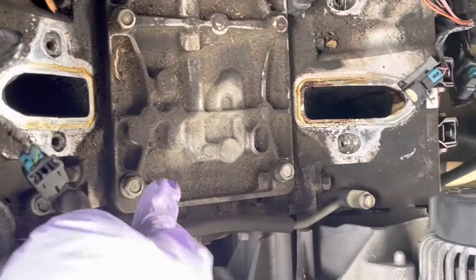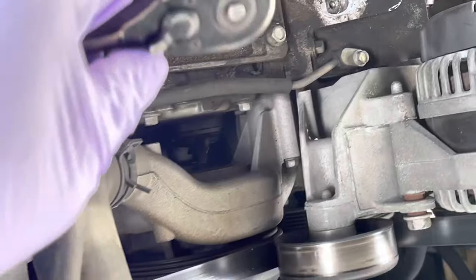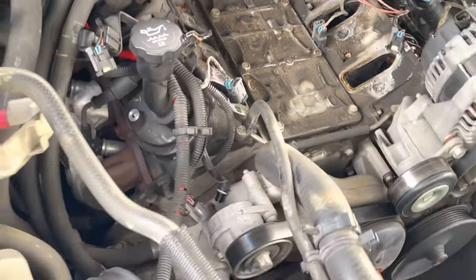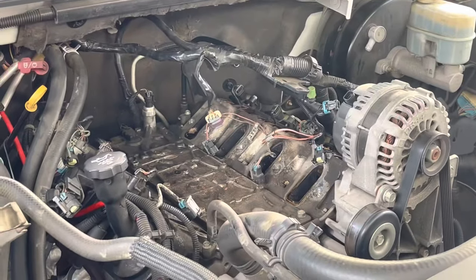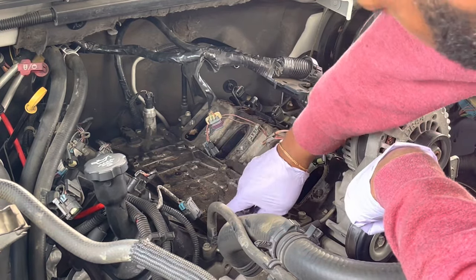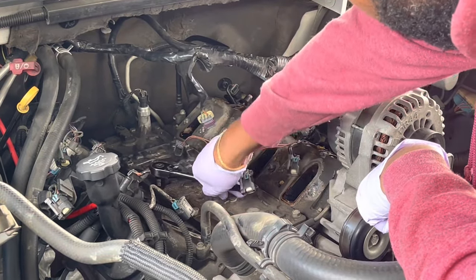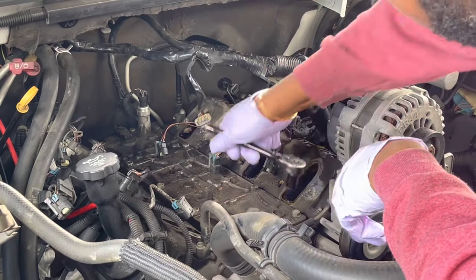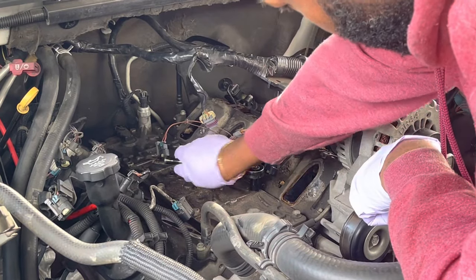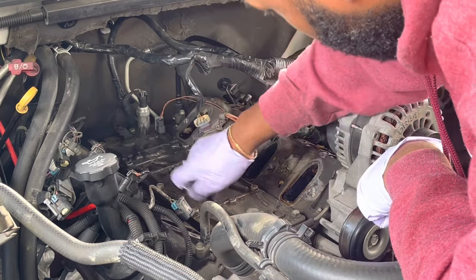All right, to take these bolts here off, I'm using a 13. We're gonna take those off, get that out of there so we can get to the lifters. Wow, that one was loose. Barely even touched it. This one was loose too. I've heard of that before, so it doesn't surprise me that they were loose.